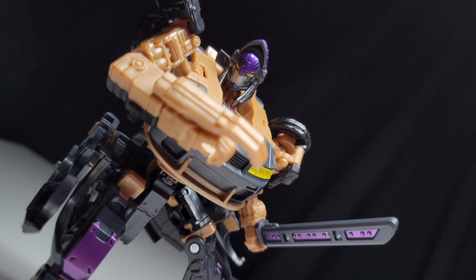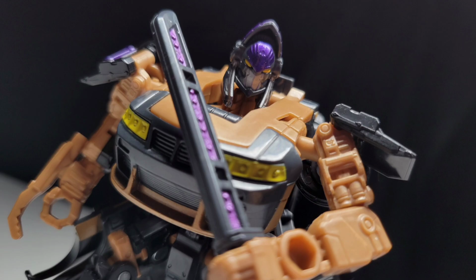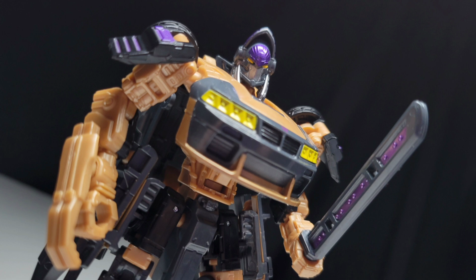As for accessories, she comes with a little arm knife. This is more for vehicle mode, but she is shown to have this in the promotional renders as well. The other accessory is the sword, and only one? In the render we see of her, she has two, one short blade and one long blade. Why she comes with only one is a mystery to me. Just another odd budget decision, I assume.